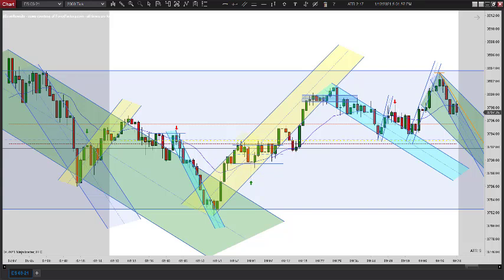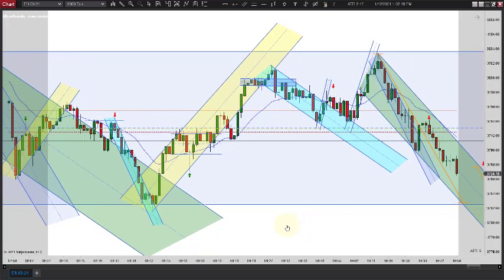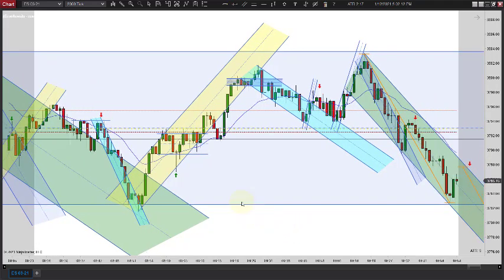There's plenty of room to get out. There is a hidden second entry long. So there are some reasons to like that trade, and it does look like a reversal pattern. So you may take that trade. And it was good for a scalp, not much more. It's a little aggressive because it's not a perfect setup.